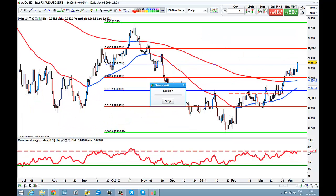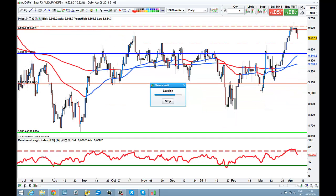And Aussie US still holding up very well, hence the weak dollar. That's a buy at 93 if you see it. Let's look at the Aussie yen, sorry. In the video on Sunday, I suggested you might want to short this. That's still a short at the 95 area to see if we can come down and test these areas here. Bit of a slow one, but it's beginning to work.